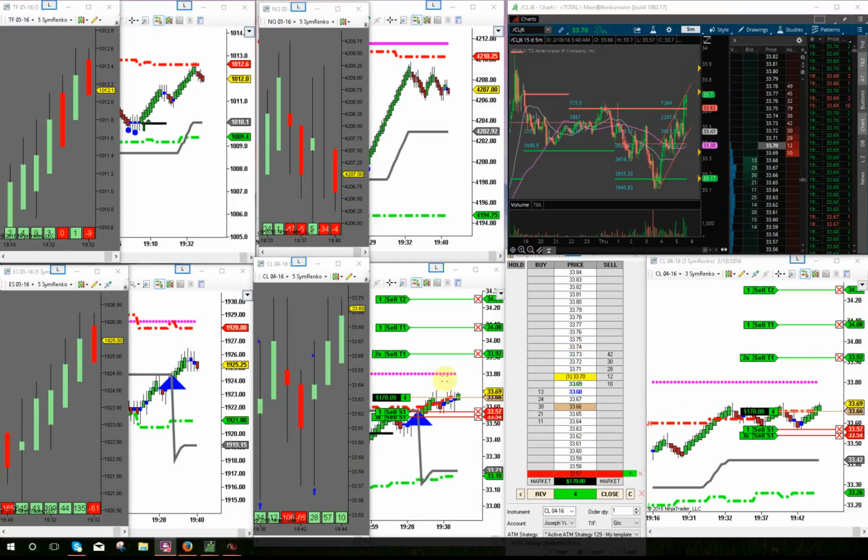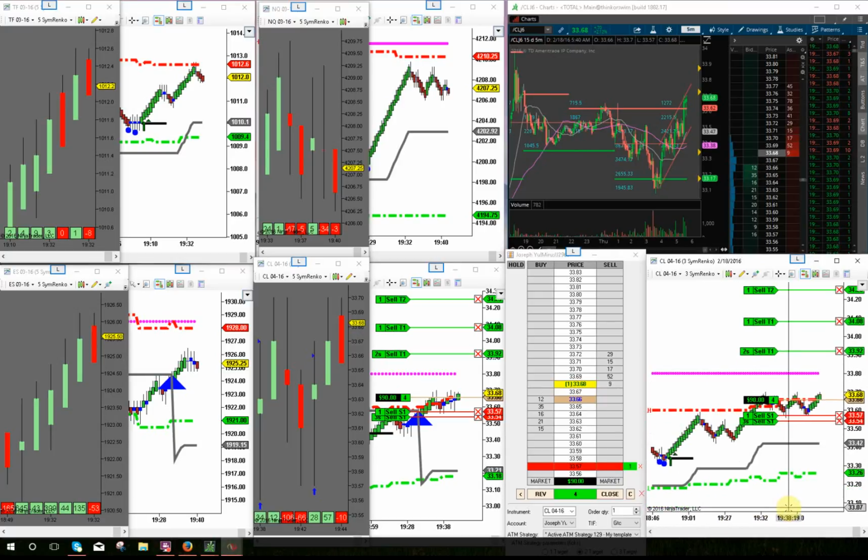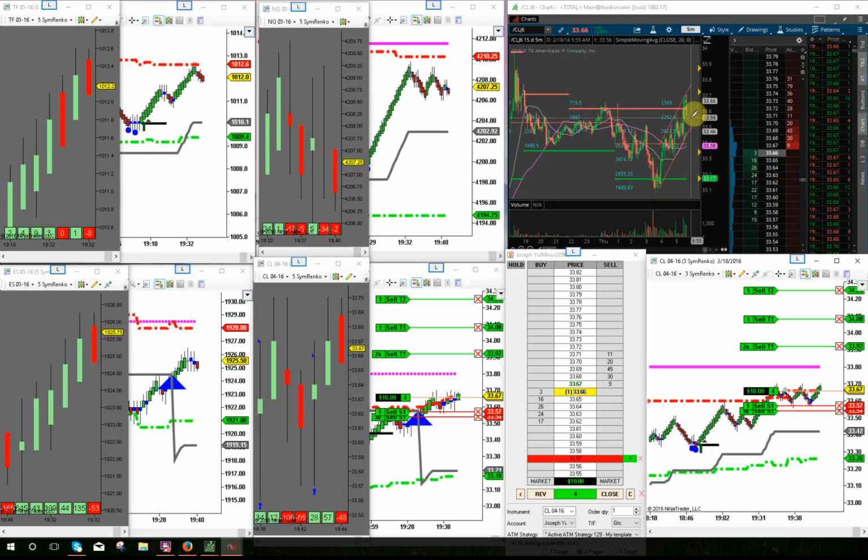Alright guys, I'm back. I got in another contract as I saw the order flow start turning positive. It's not as strong as I'd like to see it, but it did hold the support from earlier, from when it bounced. So that is where my stop is. I put one of my contracts up a little bit higher, and this area should hold if this thing really wants to take off.